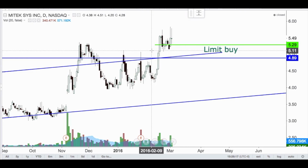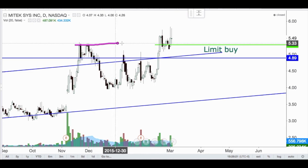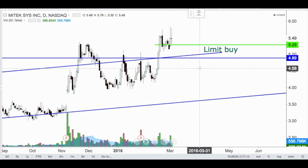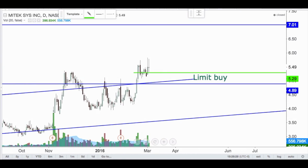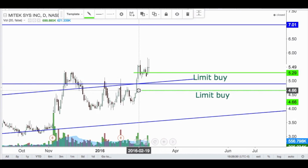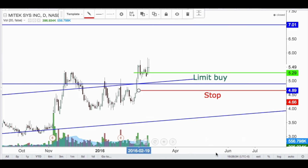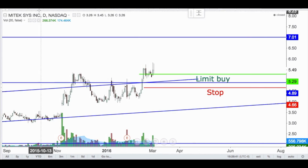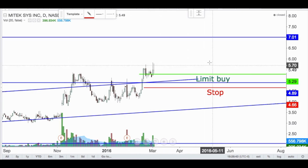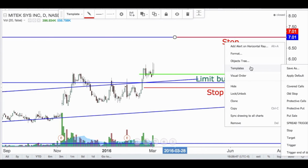And I'm looking for a limit buy at this resistance right here. So looking for the stock to pull back to about $5.29. My stop on that particular position is going to be down in this general range, which is below the support of $4.89. This would be $4.66. So $7.01 looks like a potential target, or at least target number one. So let's go ahead and make this target number one.